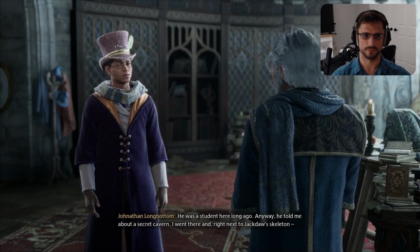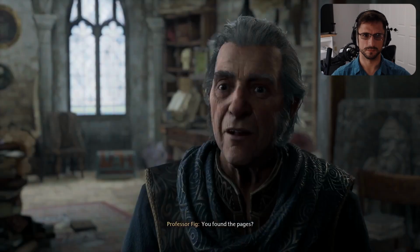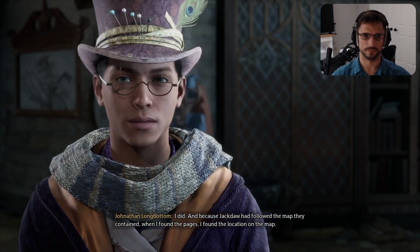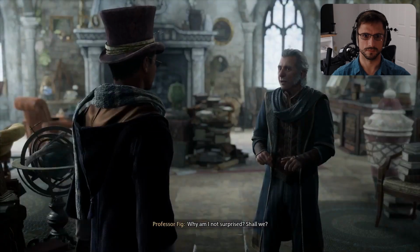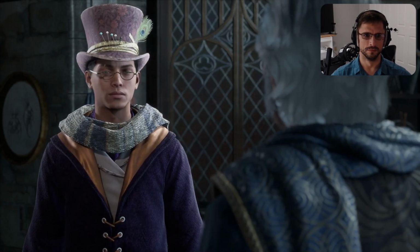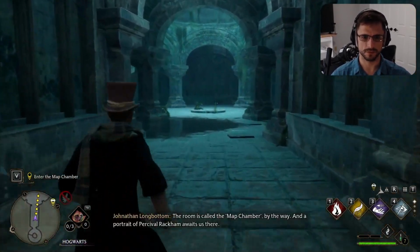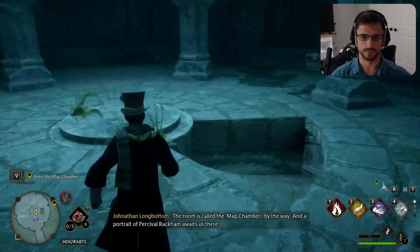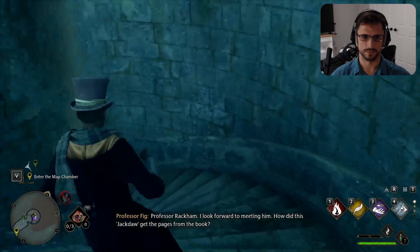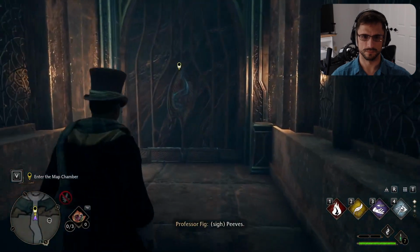He was a student here long ago. Anyway, he told me about a secret cavern. I went there, and right next to Jackdaw's skeleton, I found the missing pages. You found the pages? I did. And because Jackdaw had followed the map they contained, when I found the pages, I found the location on the map. Believe it or not, it's a room below Hogwarts. Why am I not surprised? Shall we? I was hoping you'd say that. Oh, and we'll need to bring the book. Alrighty. Oh, well, that's convenient. Let's just go there. The room is called the Map Chamber, by the way. And the portrait of Percival Rackham awaits us there. Professor Rackham... I look forward to meeting him. How did this Jackdaw get the pages from the book? Evidently, Peeves stole them, and Jackdaw stole them from him. Oh, Peeves.